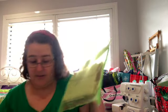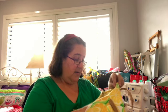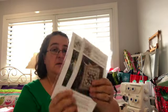Alright, two more in the current plans list. And that is another one that was previous to this year, which was the Farmhouse Christmas. And Farmhouse Christmas, I've only got two left to do, which is these two.